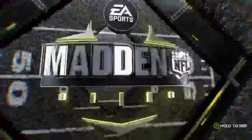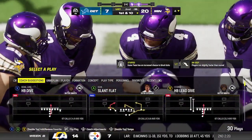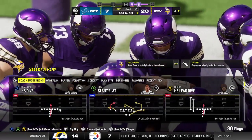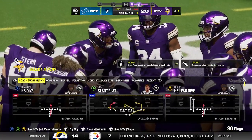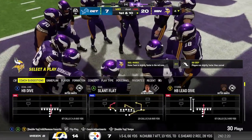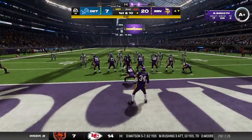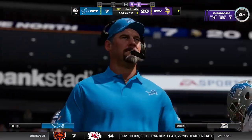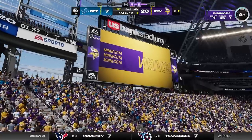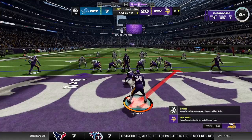And the Vikings now heading onto the field. Now problems right out of the gate. We're going to get a delay. Delay of game, offense. They were already backed up. Now they're backed up further. I think they were being so careful to make sure all assignments were covered that they ended up running themselves out of time.